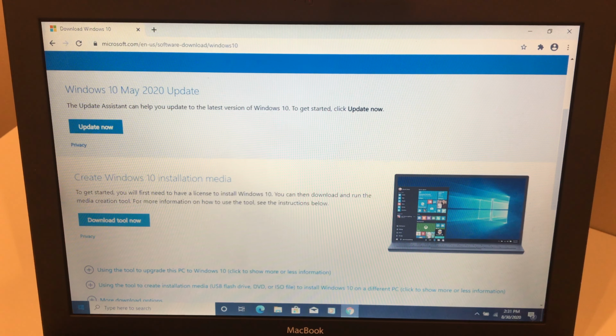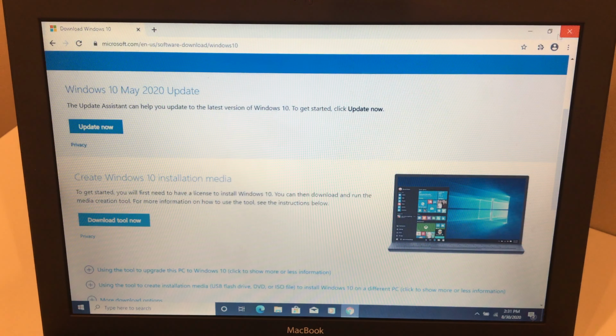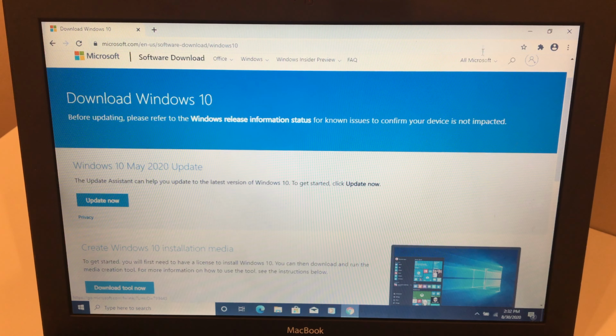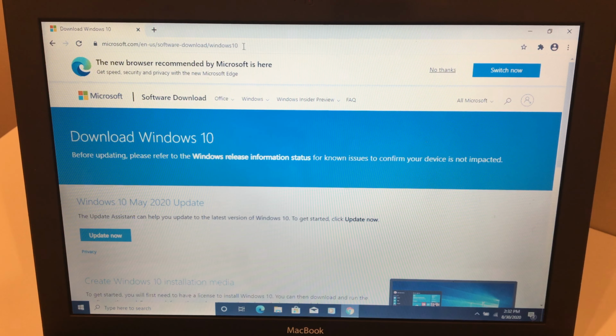And if I really want to, if I don't like Windows 10 on this computer or it's too slow for me, I can go straight back to Windows 7. But I'm not going to do that because this works great for me. The thing that's crazy to me though is that it can get the newest Windows 10 May 2020 update. It can keep getting updates. Who knows how long that's going to last, but it's just crazy to me that a computer that came out 14 years ago can get the newest version of Windows 10.